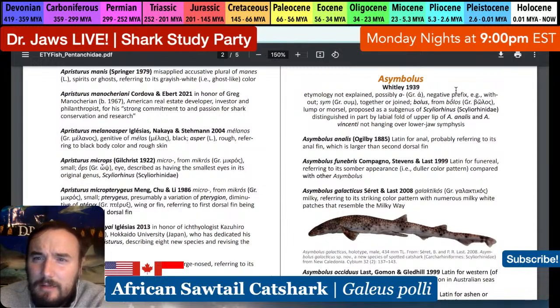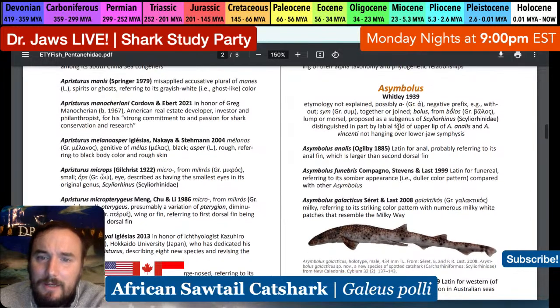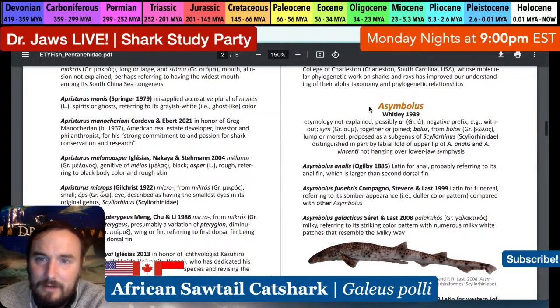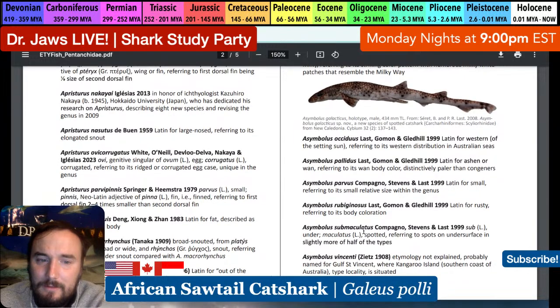Asimbolus potentially means without. Let's see. The etymology is not explained. It's speculated that it has something to do with a subtle feature on sharks, the labial fold of the upper lip. So it's a cool name. It almost makes you think of abyss, but I know it's a completely different name. There are quite a few species in Asimbolus actually. Interesting.